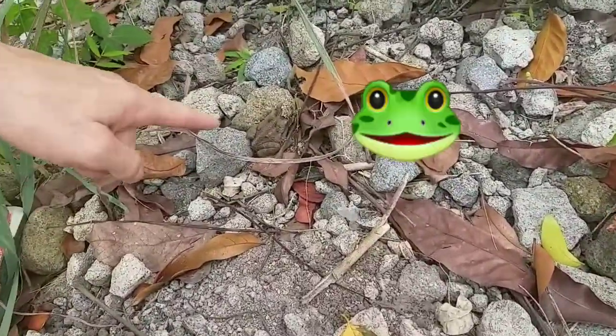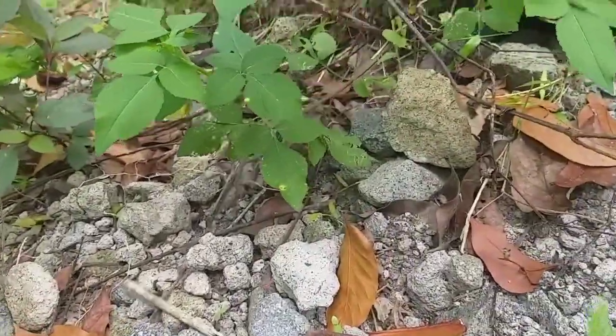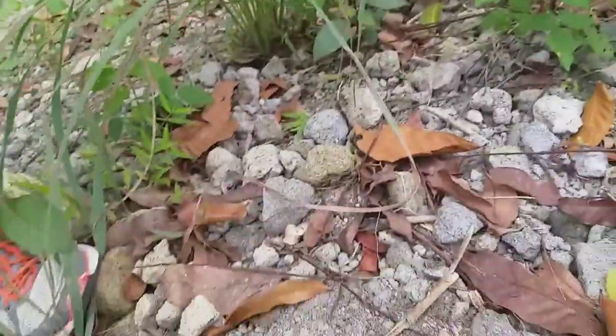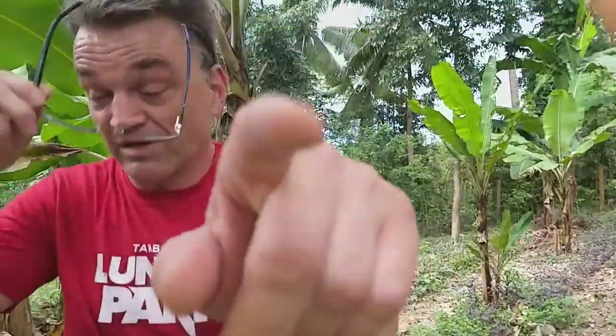Where is it? Am I focusing correctly? Yep, it looks like a stone. Oops, there it is, a moving stone. So that was a frog. A frog is paka in Ilonggo. They have the lights on, so that's your paka.